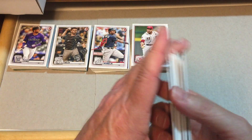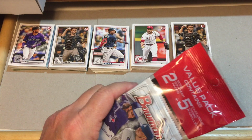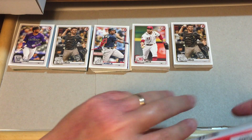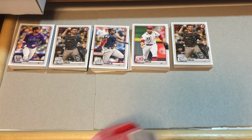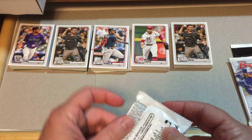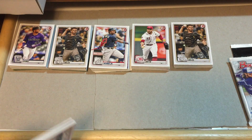So nothing much there unless some of those prospects blossom here. Which every once in a while I seem to see. Somebody that is way under the radar becomes an awesome player, and some of the ones that are can't-miss prospects, they just fizzle out.